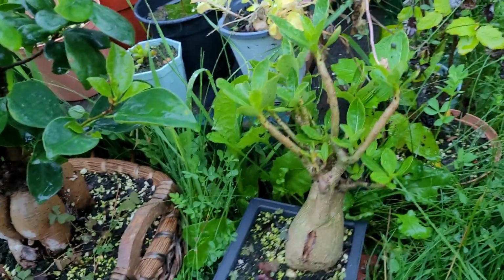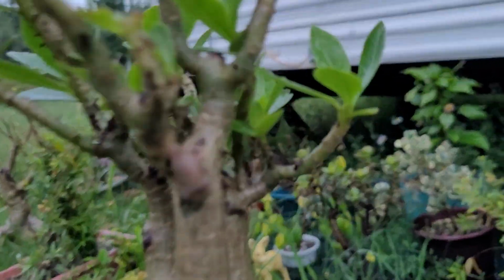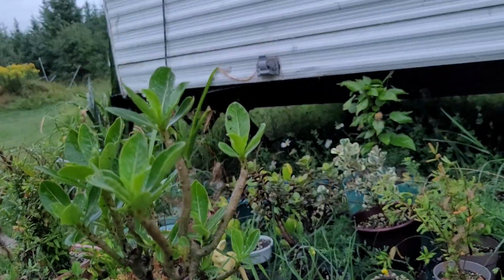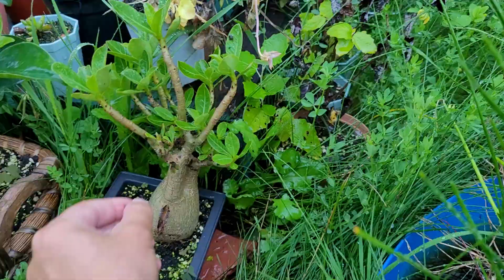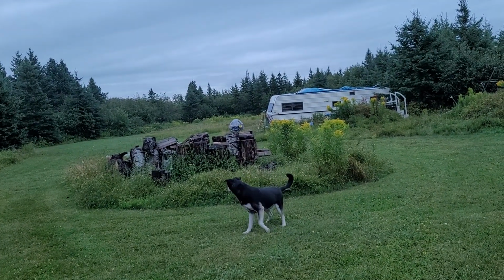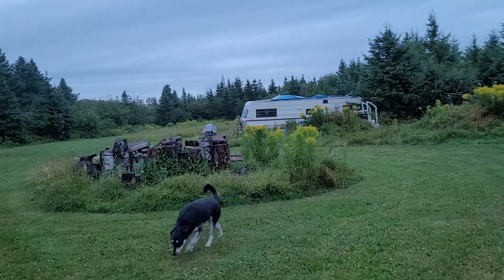Here's my desert rose that Nigel gave me. Big slug on it. Look at that big slug. But it just loves it out here. It's doing real nice. It's been raining all day long. I'm going to take this slug off. Chuck it over there. See, it landed. It made a noise. The dog even looked, to see if there was something he could fetch.